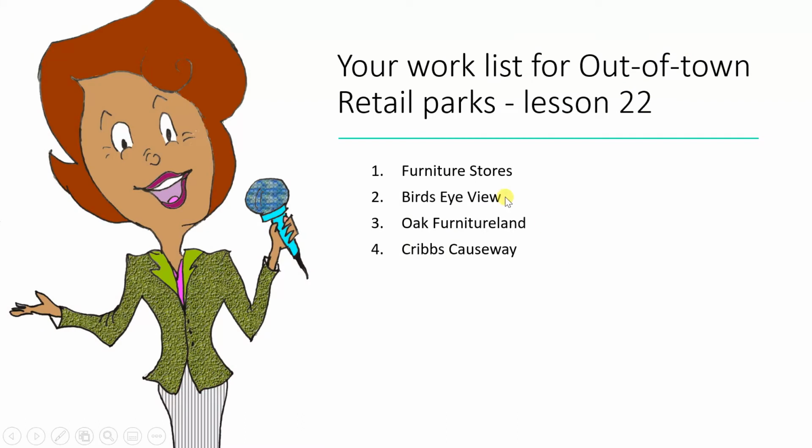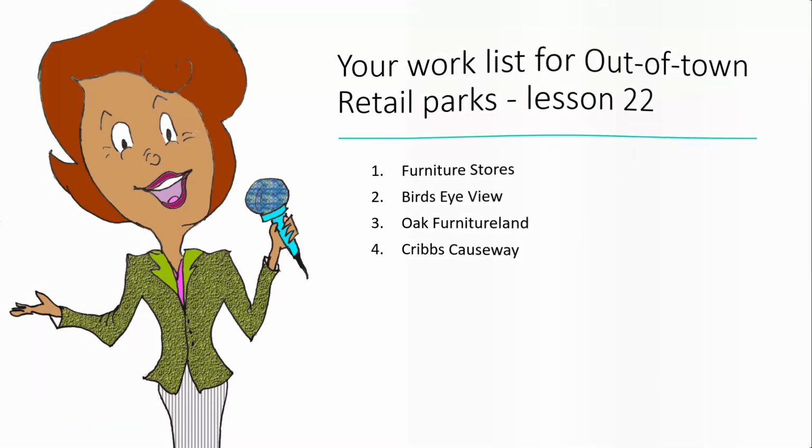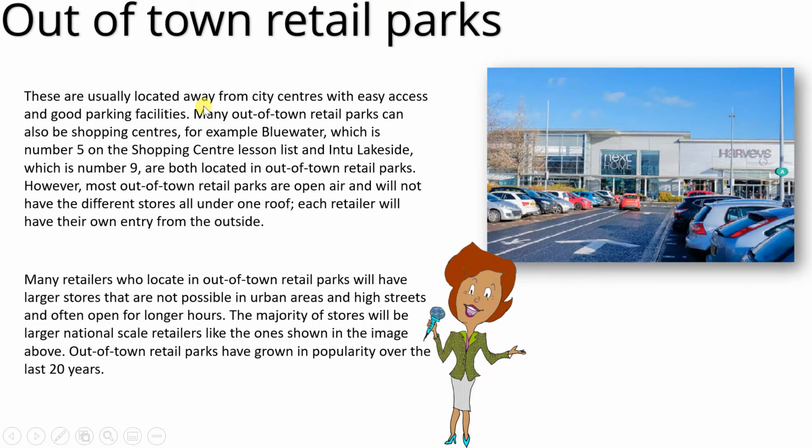Your work list for out of town retail parks is as follows. You've got 4 tasks on this lesson: furniture stores, a bird's eye view, Oak Furnitureland, which is a case study, and so is Cribs Causeway in Bristol. Your 4th task is a case study. Out of town retail parks.